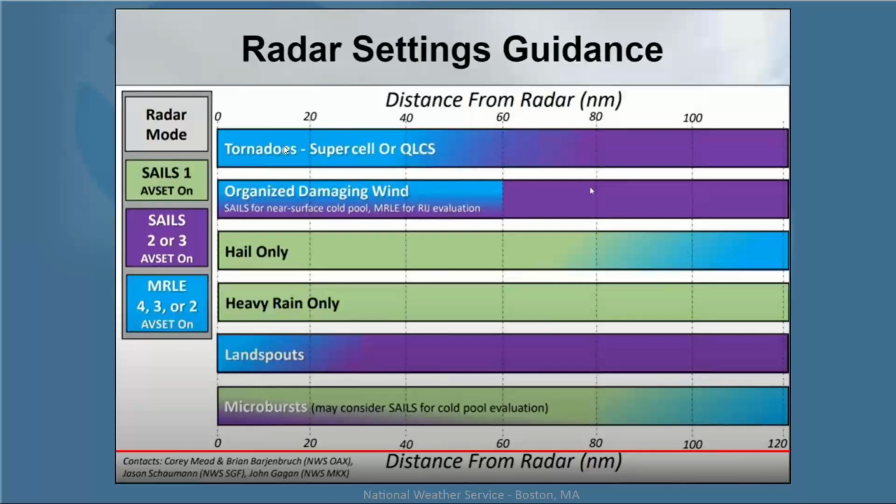Closer to the radar, we're going to use the mid-level where we get more of those higher scans. And then farther out from the radar, we're going to use SAILS more often, where we just really need that low-level scan because the higher ones are going to overshoot everything. Similar situation when we've got organized damaging wind. So think of things like squall lines with wind damage and cold pools rushing out, microbursts, that sort of thing.